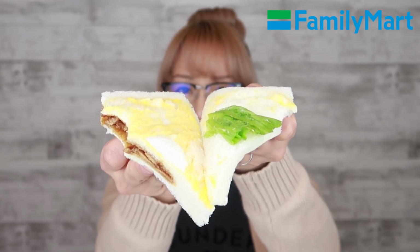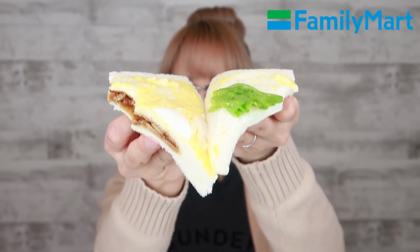And when I just bit the corner, it was mostly bread and just a little bit of the chicken and a little bit of the egg. So, minus 2 points. And the Family Mart one is a little bit sweeter than the 7-Eleven one, which I actually don't like. However, the bread is much softer in the Family Mart one, which is kind of blowing my mind. I didn't know bread could get any softer. And there is significantly less egg in this one.